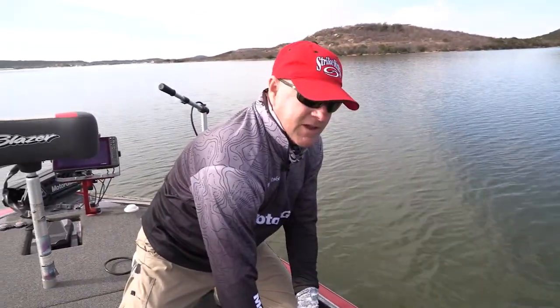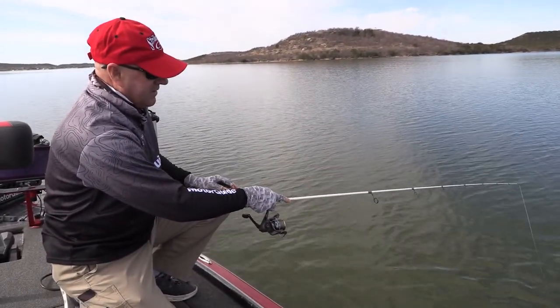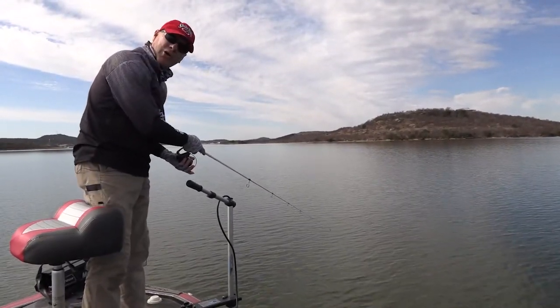But using that dead sticking technique, all I'm doing is just kind of holding it out there, dropping it to the level that I see the fish. So even if you don't have an active target like I do on this Fishing Specialties pole where I can scan it around and target the fish, if you just use your depth finder and see where the bait is and where the fish are located, you just drop it to that level and wait until one bites it. Wait till my bobber goes down.